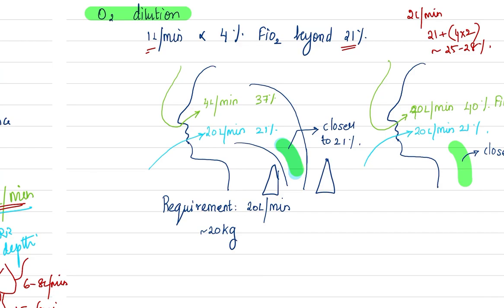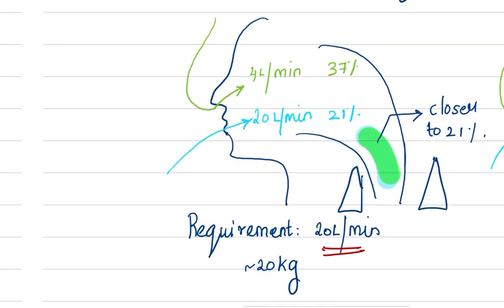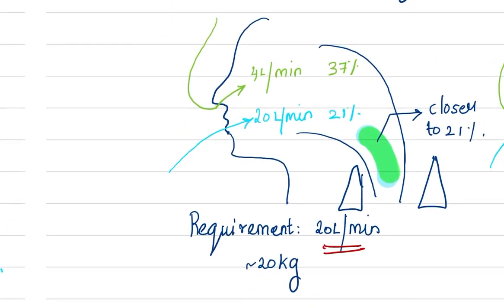All right. So imagine this patient who is requiring 20 liters per minute of flow. That is the demand of the patient. You are giving 4 liters through nasal cannula. Okay. So now what happens? This patient is still requiring 16 liters extra. So the patient is trying to breathe through the mouth about 20 liters per minute approximately. Take it as 16 if you want to be perfect.